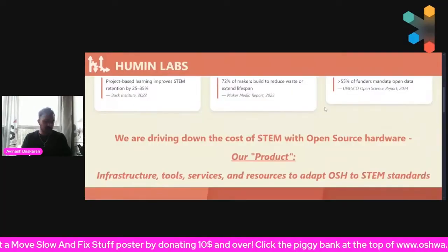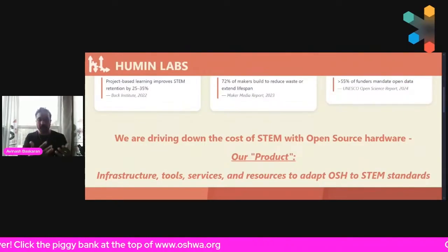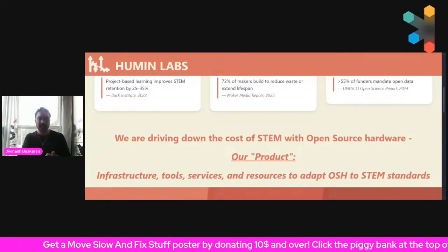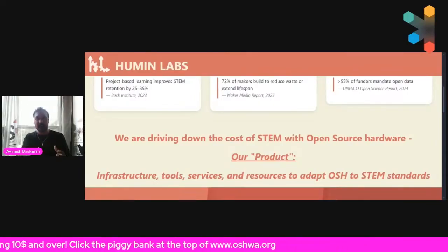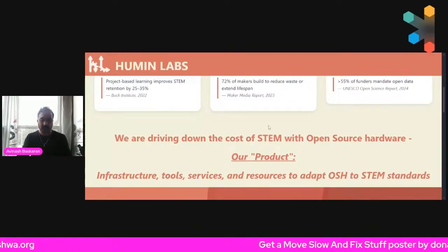So what Humin Labs is all about is we're trying to drive down the cost of STEM with open source hardware. The product that we're developing, or trying to pitch, is a suite of infrastructure tools, services, and resources to help adapt existing and emerging open source hardware to STEM standards. So we're not really making the hardware. We are adapting it, modifying it to make it easily manufactured at scale and usable by beginners and novices.